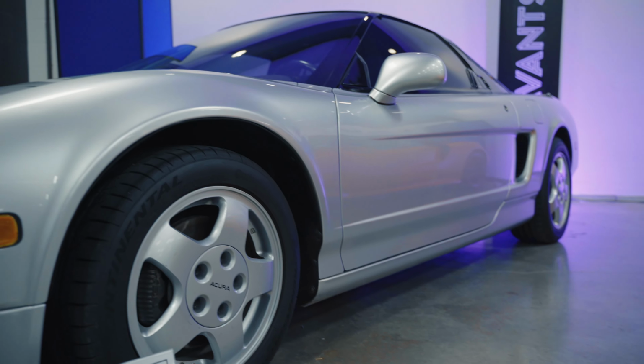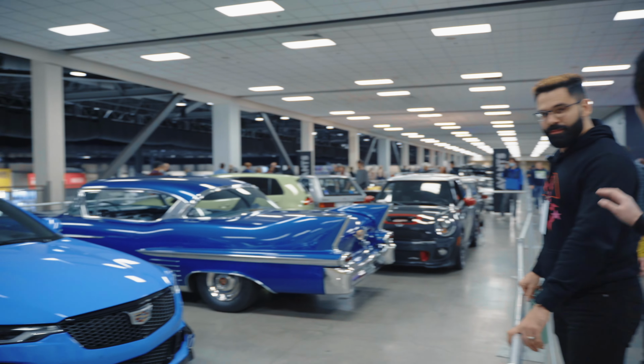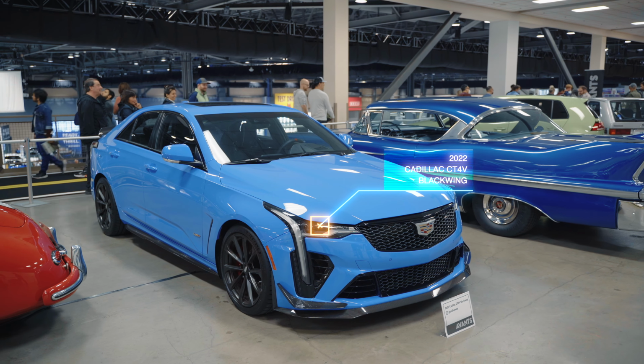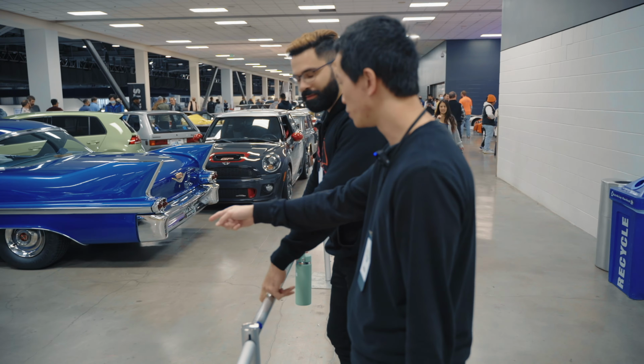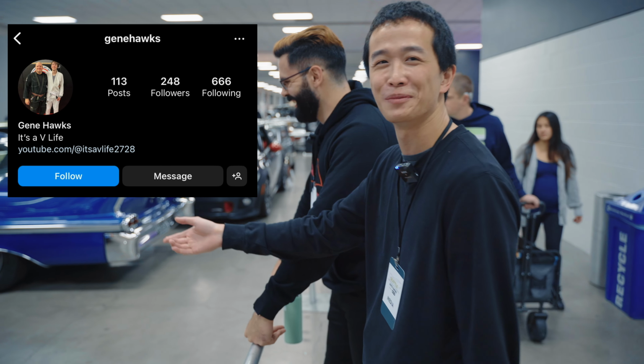Huge fans. This is a Cadillac CT4 Blackwing, which is not to be confused with the regular CT4V, because the regular CT4V now is more like a BMW M Sport. The Blackwing is an actual M car. We saw this car yesterday when we were taking a look. Great color. Look at the Instagram tag. I know this guy. I'm friends with him on Facebook. We were going to film this car, Andrew.